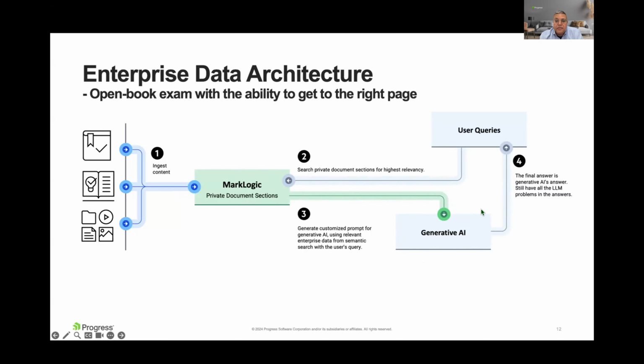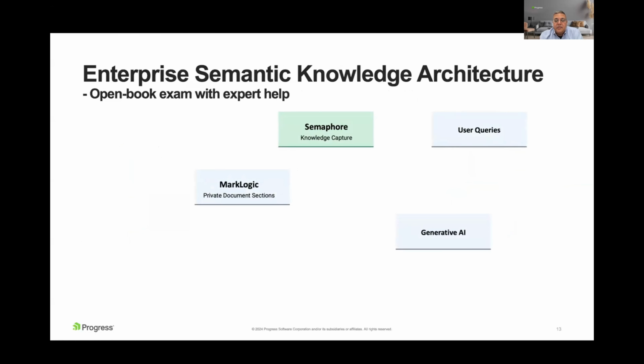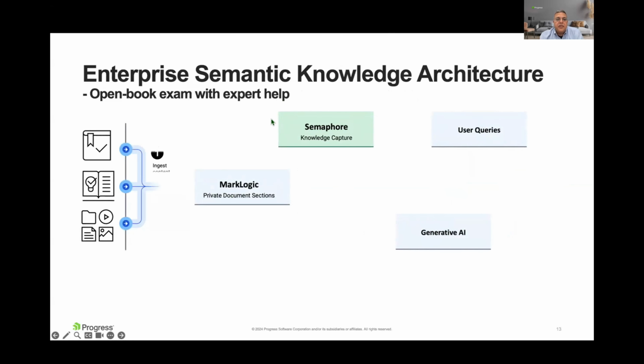So this helps, and it is a good step along the way, but there's still a lot of problems and a lot of probabilities of problems when you just do simple RAG, which is essentially what this is. So then we said, all right, how can we even further tighten the context? And with that, we said, let's start enterprise knowledge capture and use that as part of the solution. Both these pieces on this side of the puzzle are the retrieval part, and then this is the generation part, and then you've got your answers here. So here again, we bring in the content, we chop it up into chunks.